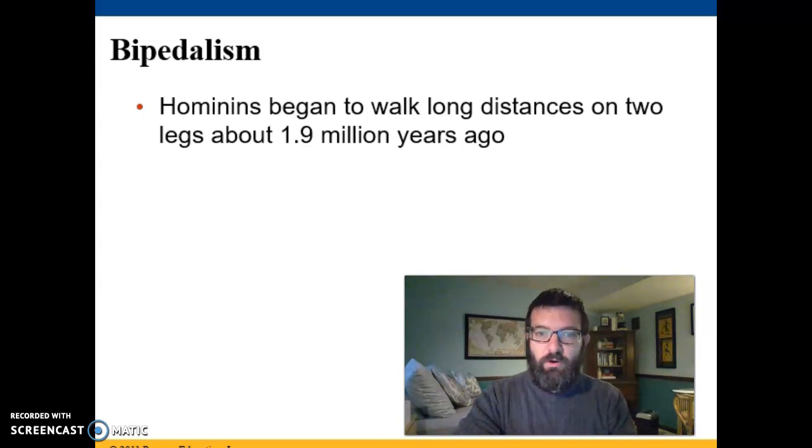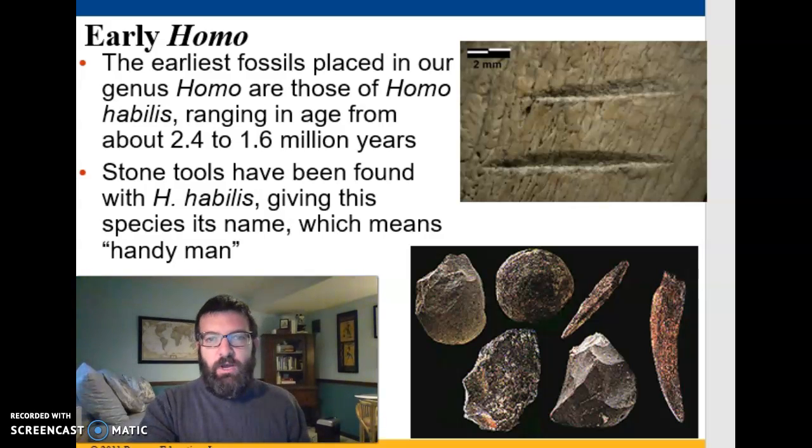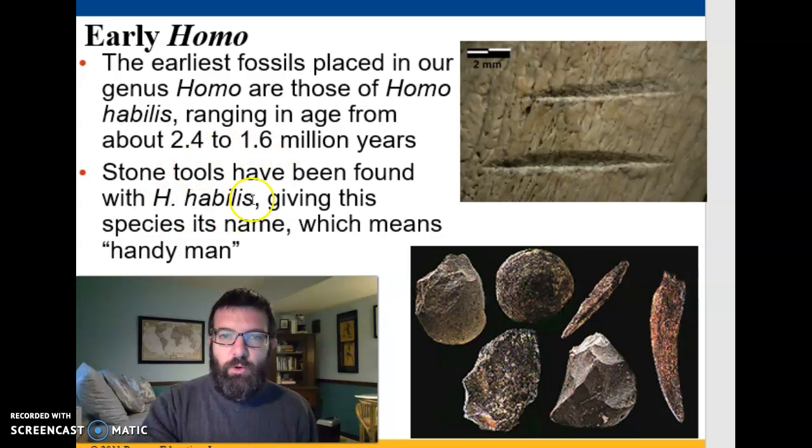We're very efficient walkers. In addition to bipedalism, one of the other things that we associate most with humans is tool use. And the first hominin that was discovered that was clearly using tools was Homo habilis, which literally means handyman.